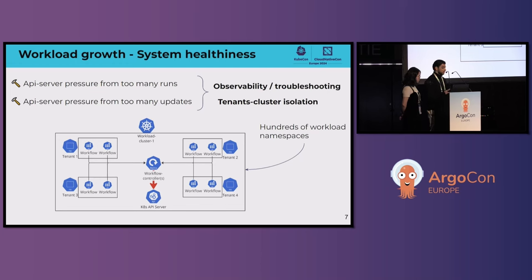Additionally, this brings back observability and troubleshooting, because this example shows how important it is to be able to understand what's happening with tenant cluster activity.